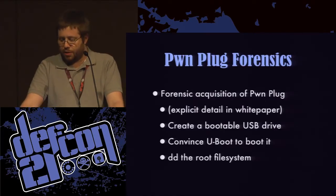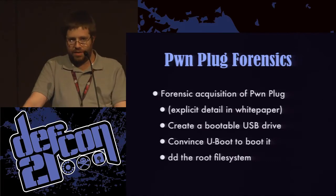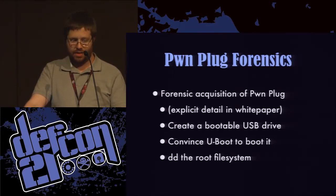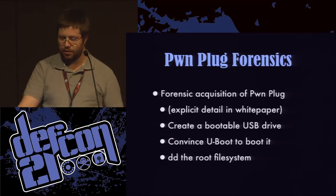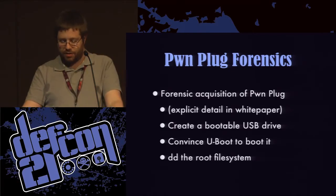So for forensic acquisition of a Pwn plug, this is what I do the first time I get a hold of any new device. I want to know how to perform a forensic analysis of this thing, which involves imaging it, which basically gives me something that I can go back to the original state of the device when I screw it up, when I attack it. So forensic acquisition is always something that I'm interested in.